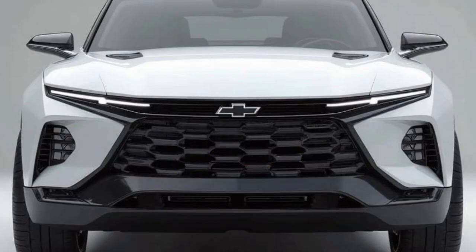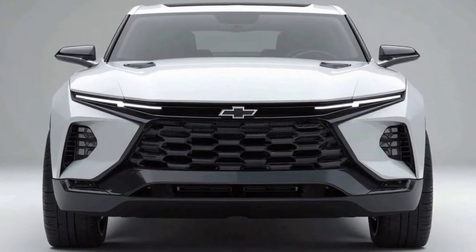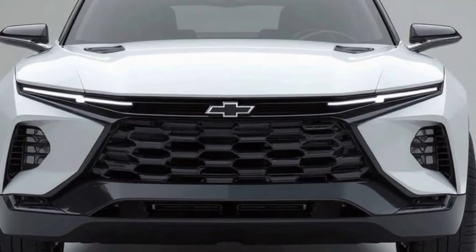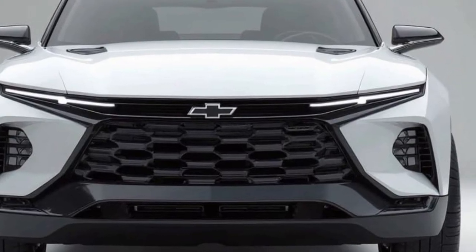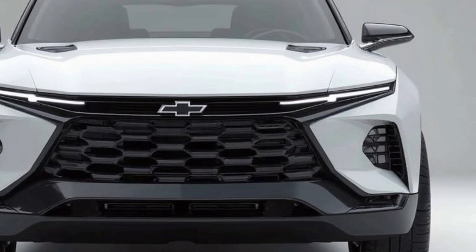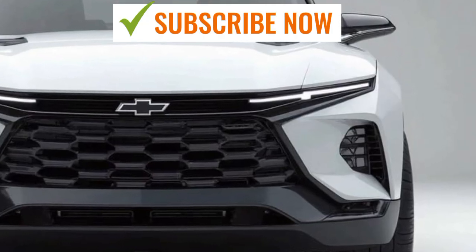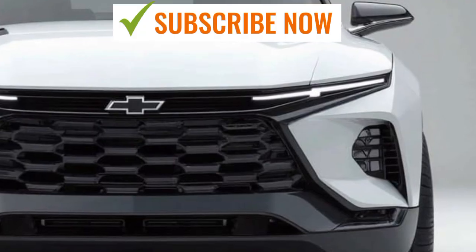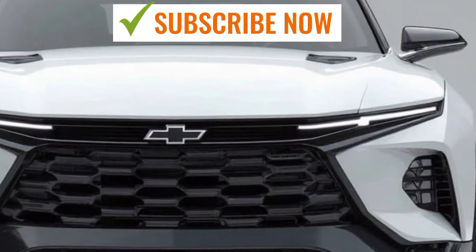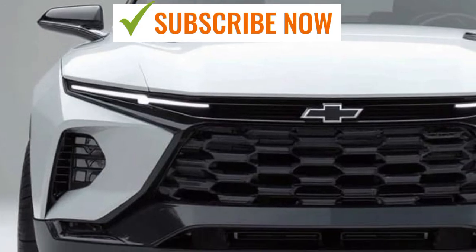The 2026 Chevrolet Blazer is back with a bold attitude, refreshed style, and a growing reputation for combining practicality with performance. Chevrolet has been working hard to make the Blazer more than just another midsize SUV, and with the 2026 model, they've come a long way. This year's Blazer offers a fine balance between sporty design, everyday usability, and the kind of tech features drivers now expect in a modern SUV. Whether you're a daily commuter, an adventurer, or someone who just loves a stylish ride, the 2026 Blazer deserves a close look.